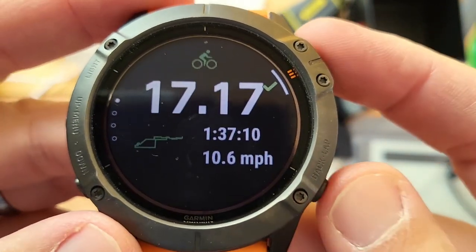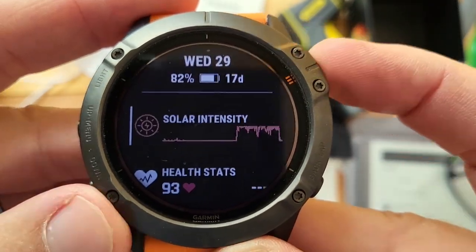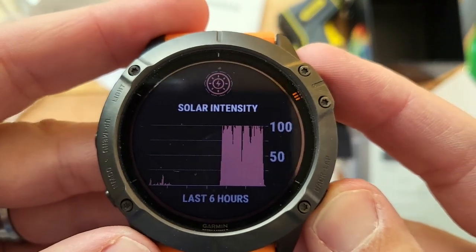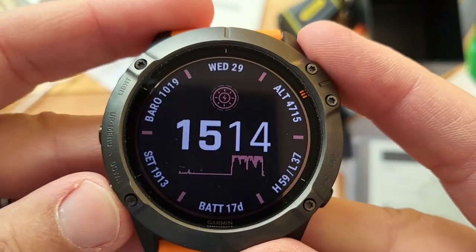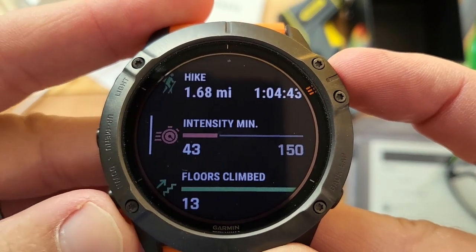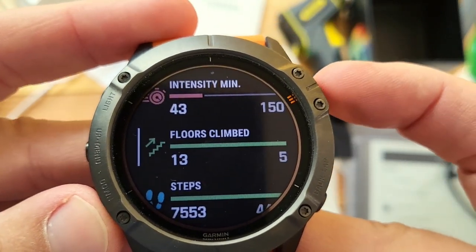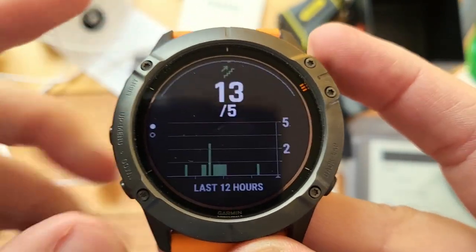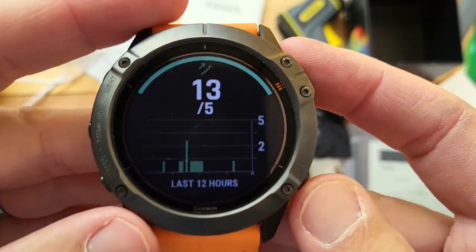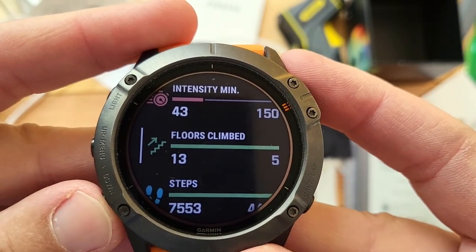Productive, fitness load, etc., etc. Cool stuff. So there's the solar activity. There's my solar intensity over the last 6 hours, but mostly the last hour and a half while cycling. My day, so there's the bike ride, did my walk this morning, 43 intensity minutes, not too shabby, 13 flights of stairs. When you don't wear the watch on your wrist, kind of a bummer, because that should be like over 80, because I climbed 1,000 vertical feet.